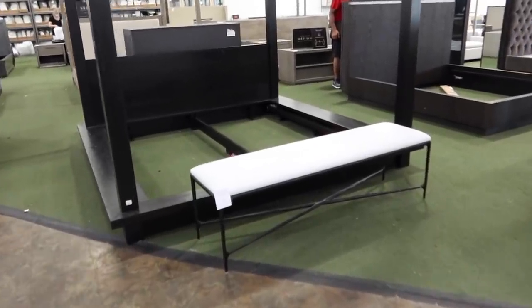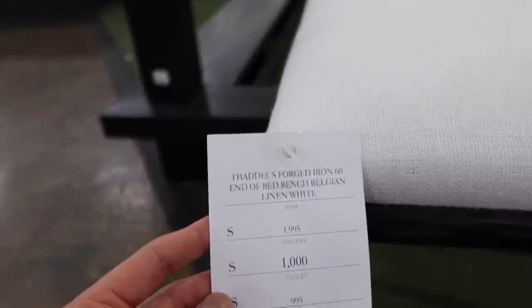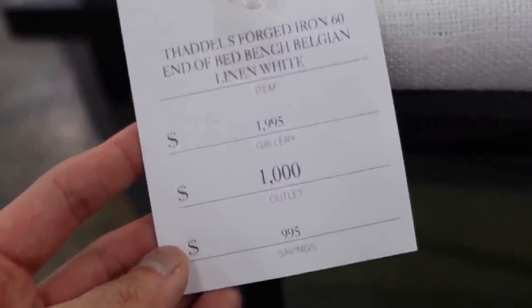Oh my God, you guys, do you see this bench? Oh my gosh. It is the Thaddeus bench. $1,000. Oh no, girl. She is stunning, but she is expensive.